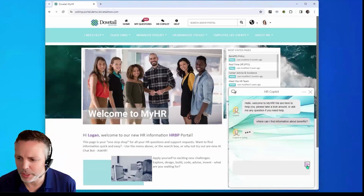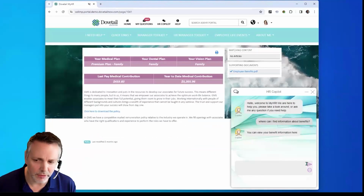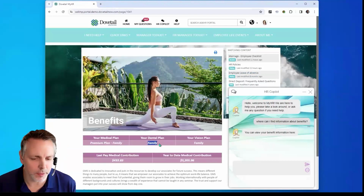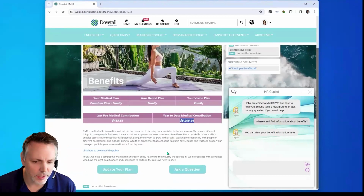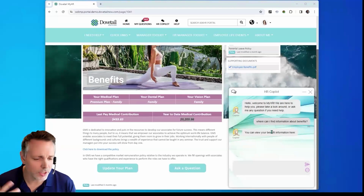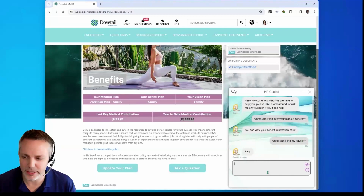So I'm asking a question here, where can I find information about benefits? Copilot redirects me over to that benefits page that you saw earlier. This is just one type of response that Copilot can do. So it can do these redirections. And I'm pointing out here that this information is coming from Dovetail, which is being fed from your HR system. So all of this information sits in your HR system today or in other systems. You can bring that into Dovetail.